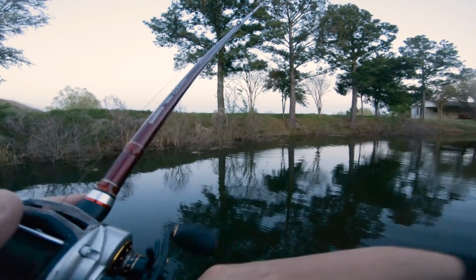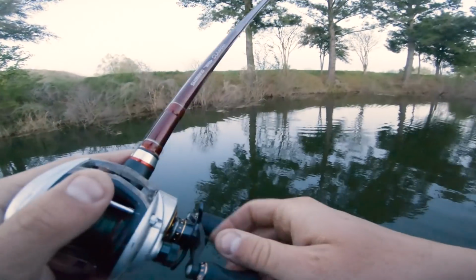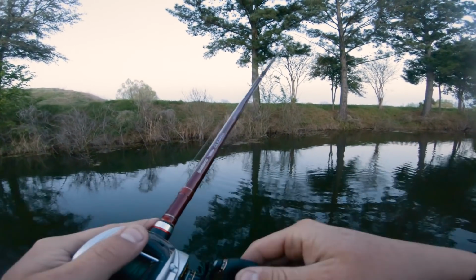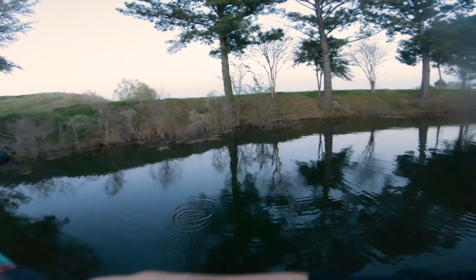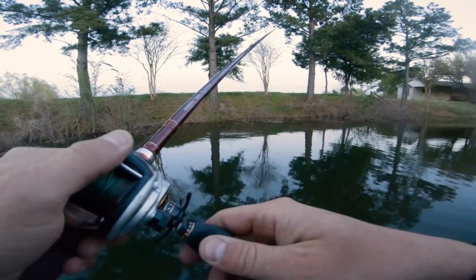And I don't know, first impressions, I think it's going to be a major player. Am I going to use it all the time? Yes, I can't wait to use it for smallmouth. I think a smaller size would be really good for smallmouth. But I think on that note, we're going to call it a day. Till the weather warms up a bit, I think this jig's going to be the deal.